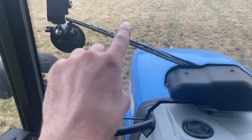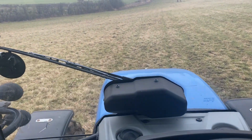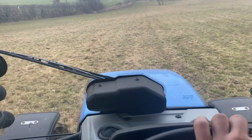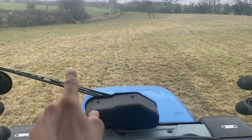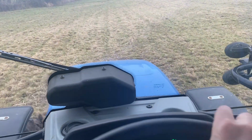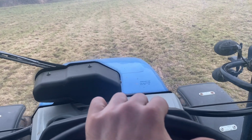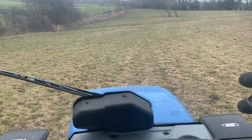You can see just here, there's a wet patch. So obviously the roller doesn't go into that, but it's definitely worked to flatten the rest of it. And there's also a tide mark here as well that, well, most of it's just straw from the upriver, a few sticks, but I'll pick them up later. Right, we'll carry on.